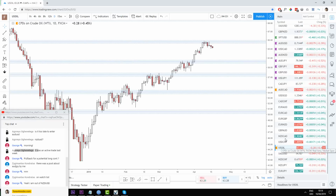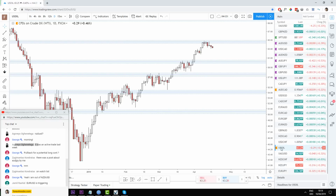I would say USOIL, by the way, has triggered a short trade here that I shared last week. I'm in on this one, but as a demo trade. Now, I know it's weird, full-time professional trader trading demo, but I am a very careful trader. I do not trade commodities or CFDs in this case. I'm new to trading those, so I don't want to jump into something I'm completely new to with real money. It's just not a smart thing to do.